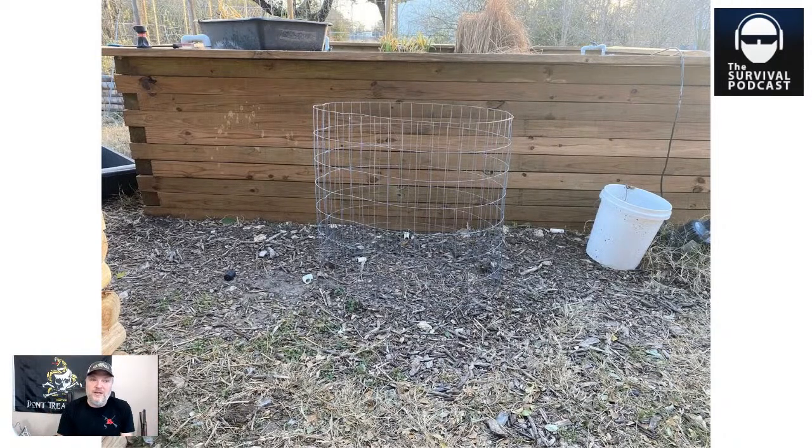And all you do with these is you just throw all your green matter and brown matter in them. That's it. And is it the best way to compost in the world? No, but it's easy, so you'll do it. And what I end up doing is whenever I have green material, I throw it in there. I throw a little bit of brown on top of it, and I just keep going until it's full. When it's full, it's full.